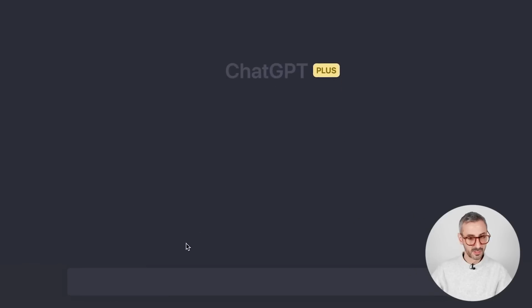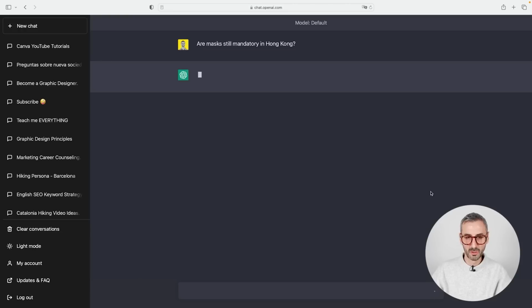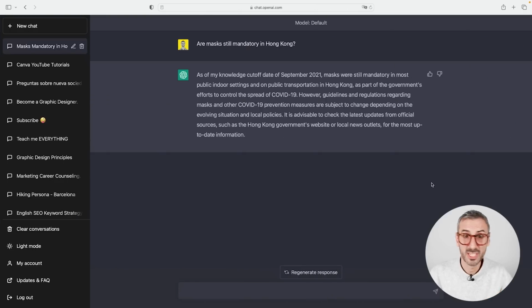Now, before going any further or analyzing any deeper, I'm going to prompt the exact same thing in ChatGPT. So same thing right here. I'm just going to paste the same prompt. Are masks still mandatory in Hong Kong? And ChatGPT should be responding very soon. All right, so this is ChatGPT's answer.